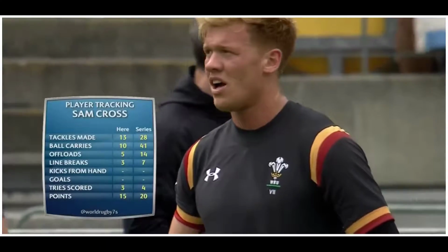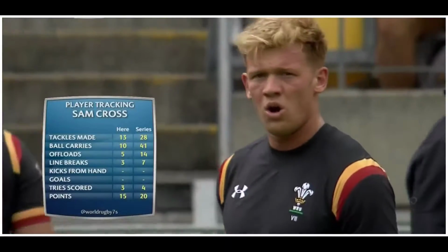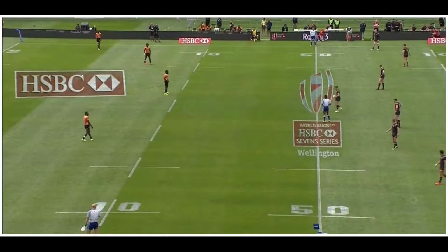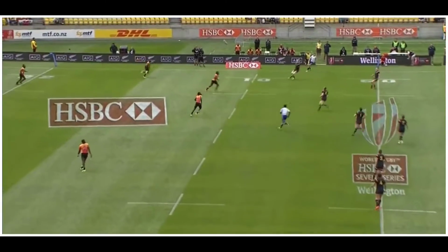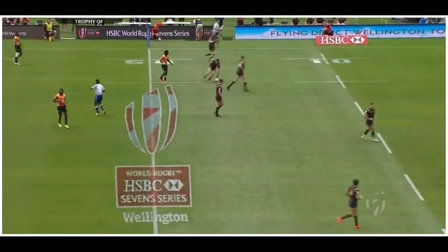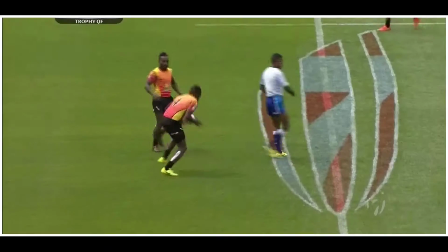He's tired. Taking in big lungfuls, Sam Cross. 13 tackles made across the weekend, 15 points scored. Let's go. Kickoff is made by Ethan Davis. This won't go the 10. In fact, it won't go the half. Welcome to Wellington. There's a mark center.